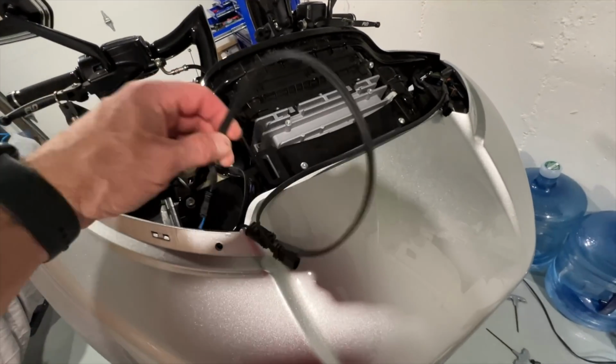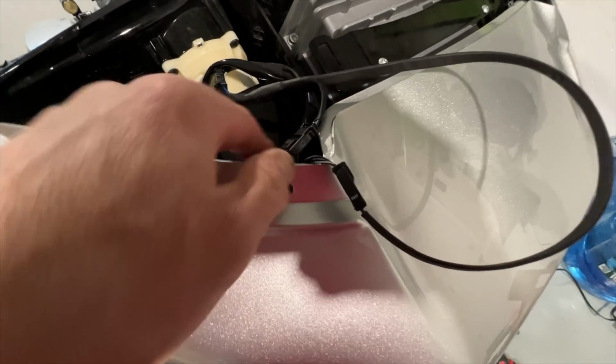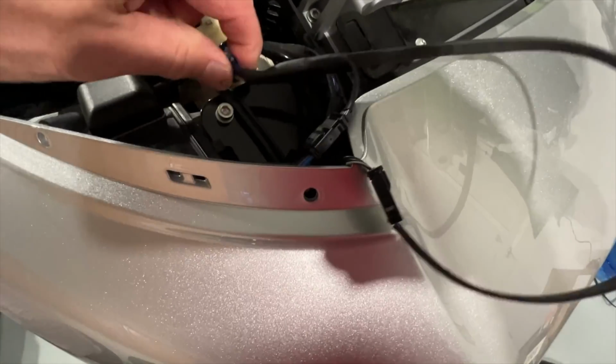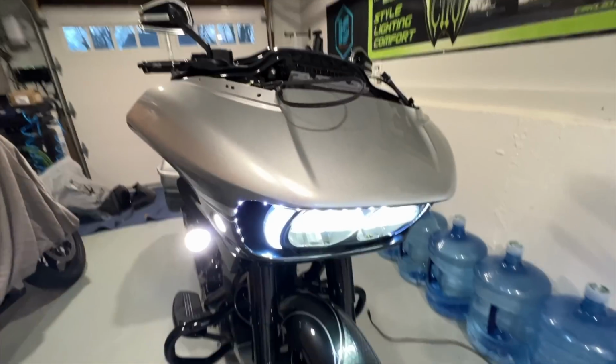So this is the harness that comes with the CIRO lighting. Let me just move this over. These 2 connectors right here are the ones that are coming from the fairing, and then the end plugs into the one that's in the bike. So let me just show you guys how this all looks.